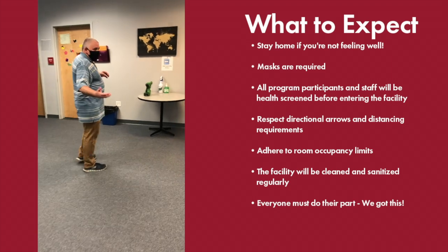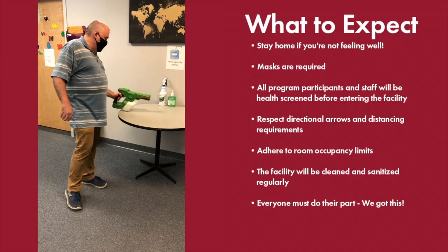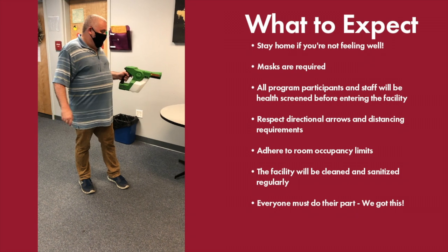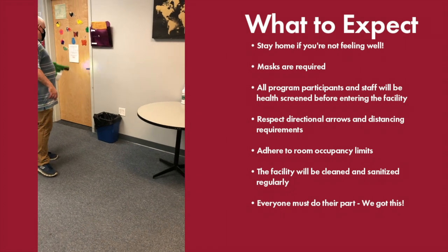I had mentioned hand sanitizing stations and disinfectant. This is actually the tool we use to disinfect the whole building. And it's electrostatically charged. You see that's on. And when you hit the button, the light comes on. And we spray especially high-touch surfaces, but we spray the whole building.